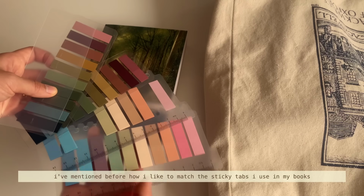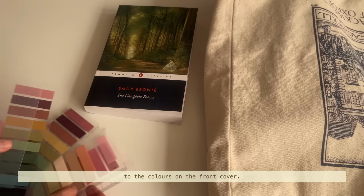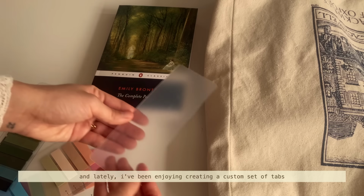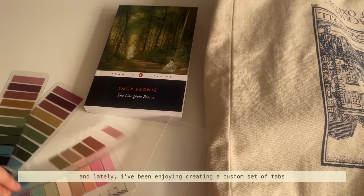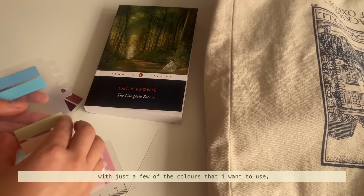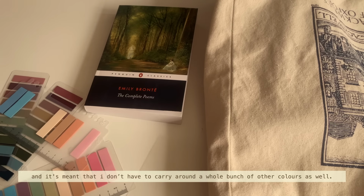I've mentioned before how I like to match the sticky tabs I use in my books to the colours on the front cover, and lately I've been enjoying creating a custom set of tabs with just a few of the colours that I want to use, and it's meant that I don't have to carry around a whole bunch of other colours as well.